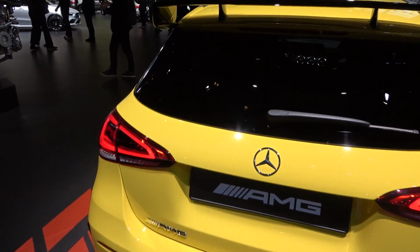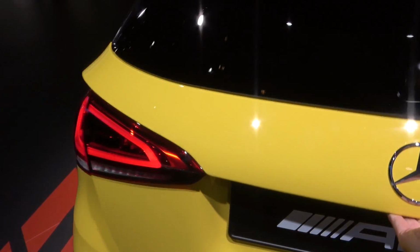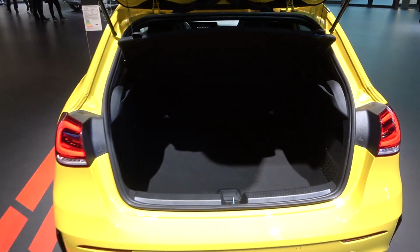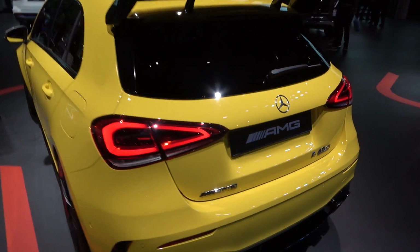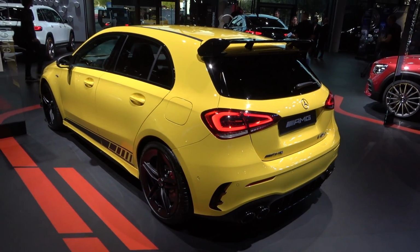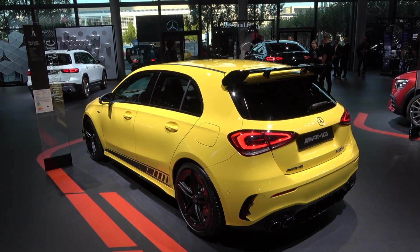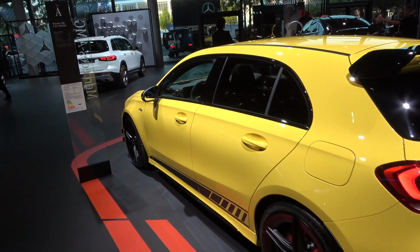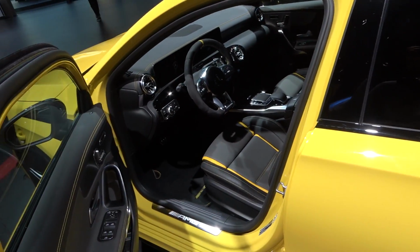Let me open the trunk. Okay, so pretty standard, just like on the regular A-Class. But you don't buy this car for the trunk. I love the way it closes, nice sound. But you buy it, of course, for the performance and the overall package that you get. So now that we've seen it from the outside, let's check out the crazy interior.